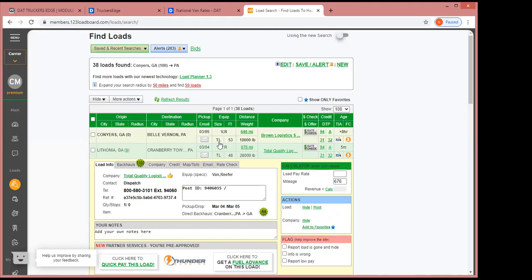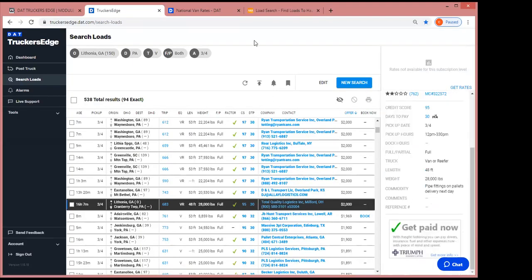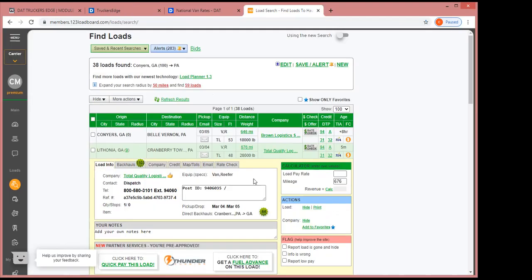Yeah. But there's another one on. They do ask for the post ID. Yeah. And I got the post ID on the other load board, on 123. I'll put it in the chat so you can see it.